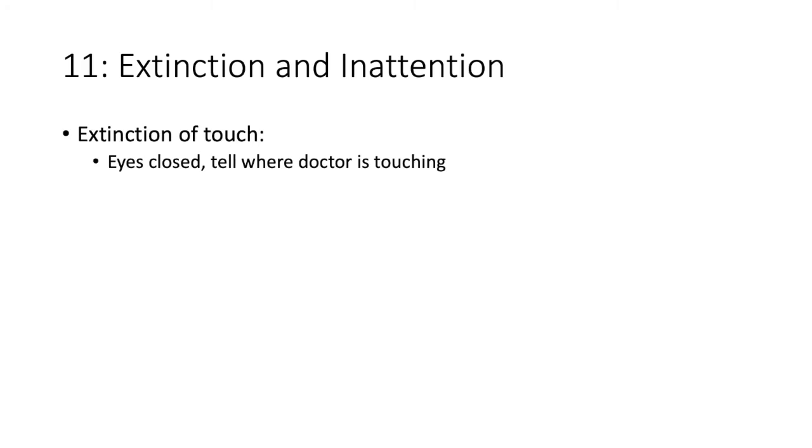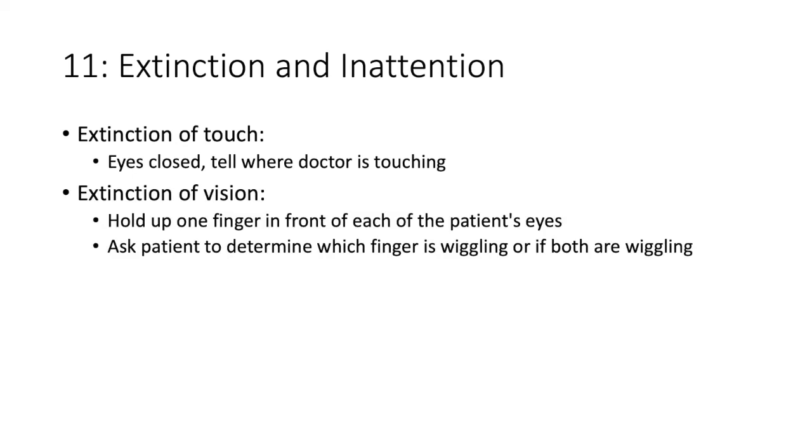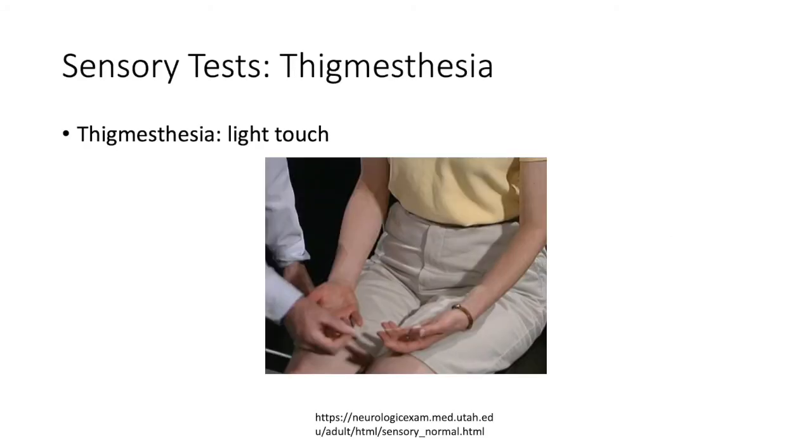Lastly, extinction and inattention measures how well the patient can feel touch while their eyes are closed. A doctor would measure extinction of vision by wiggling or holding a finger in front of each eye and seeing if the patient can tell which finger is wiggling. Let's also look at some more specific sensory tests. Light touch, or thigmesthesia, can be used as a screening test for touch.